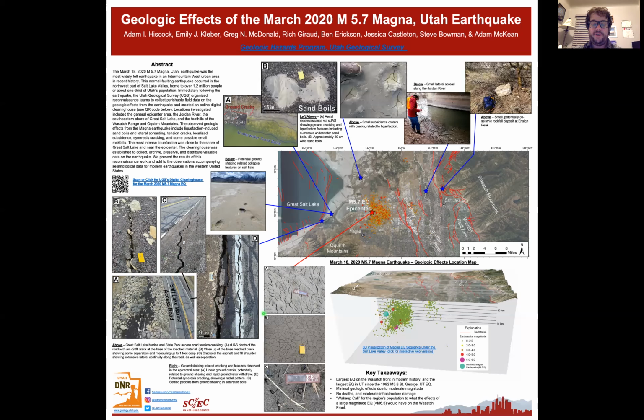Near the epicenter, we documented many different kinds of ground cracking and ground shaking related features, including these radial pattern cracks here in this middle photo, more of these linear pattern cracks here, and in this bottom photo here, these were small pebbles that looked like they were dropped into saturated soils due to ground shaking.